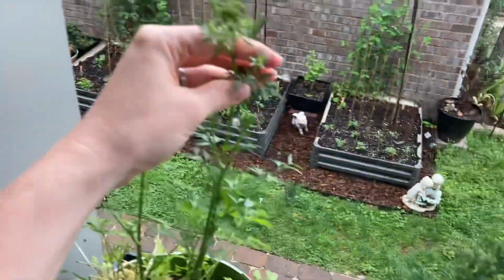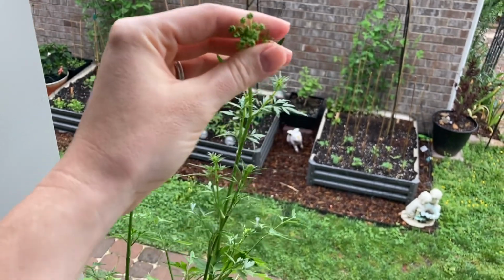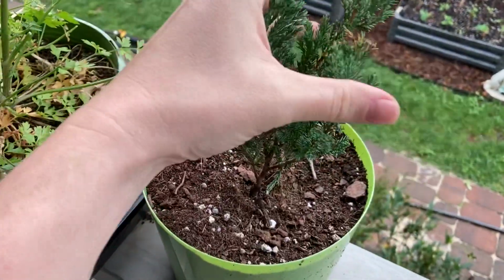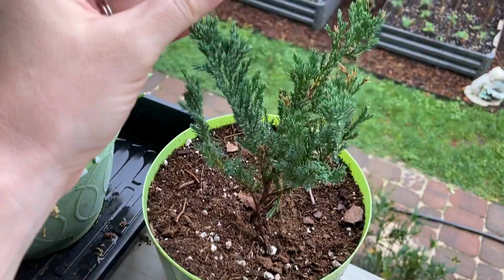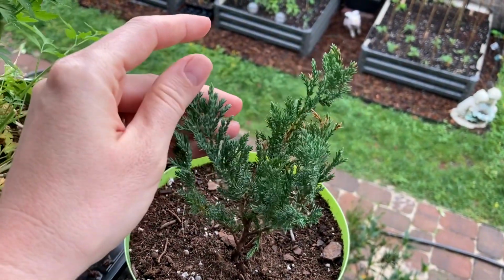And lastly, we have my parsley that is on its second year, so it's going to seed, making a pretty little seed head. And then this is a juniper. It's kind of like a bonsai tree. And so it is a new plant growing well in this pot, and it has a very pretty evergreen scent to it.